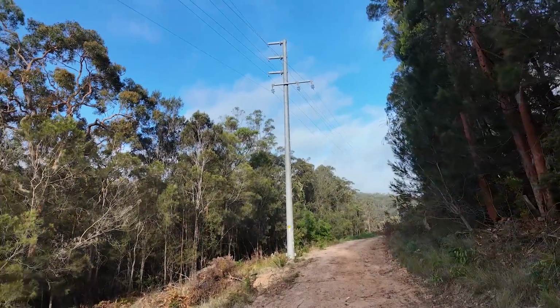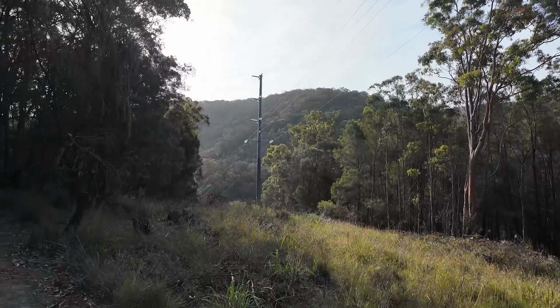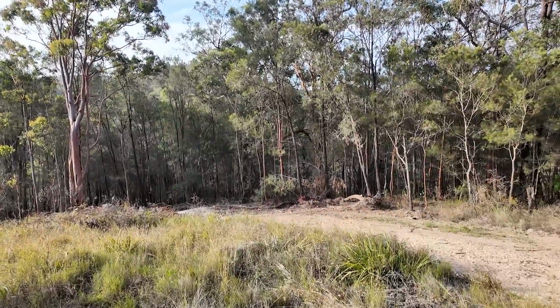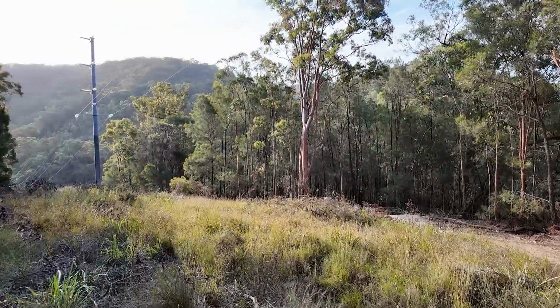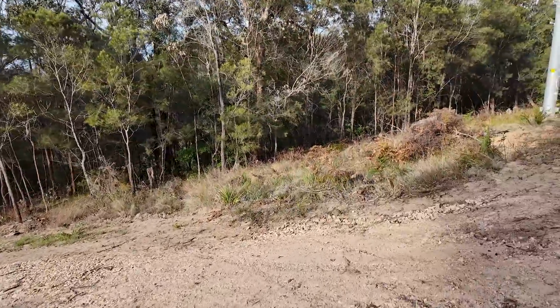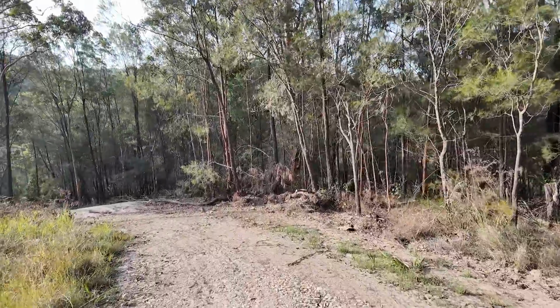So I'm pretty sure at this point you've got the metal telegraph pole, to be fair all of them metal, and a track going down the side. So I think if we follow this down, this should take us down towards the tunnel. A bit of trial and error here.